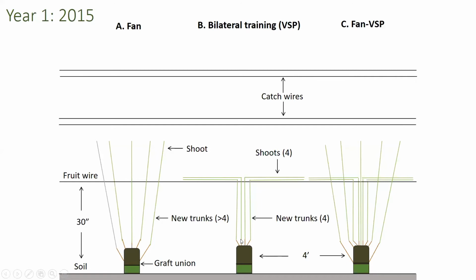And then the third training system was the fan by VSP. You can think about it as a combination of these 2 training systems, where we trained these 4 shoots bilaterally, 2 going in each direction. We removed all the fruit from those 4 shoots, and then we retained all other shoots and trained them into a fan position. On these fan trained shoots, we retained all the fruit. So it's a true combination here.